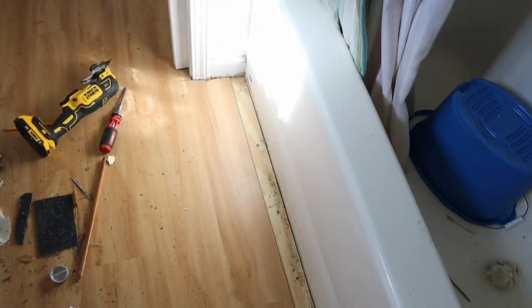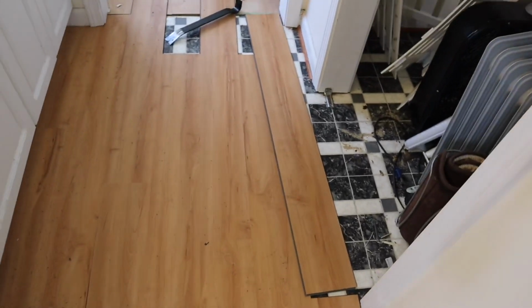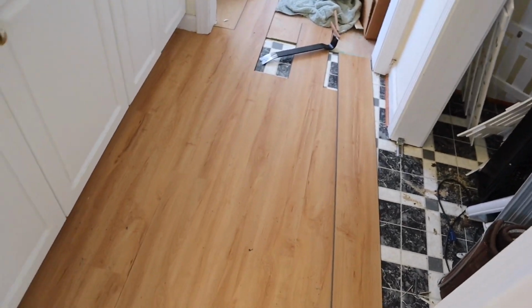And I've just got this little strip to do in front of the bathtub, and then in through here I've got one more long piece I have to trim down, and then a threshold and some quarter round, and we are done. I am very ready for this project to be over, moving on to the next.